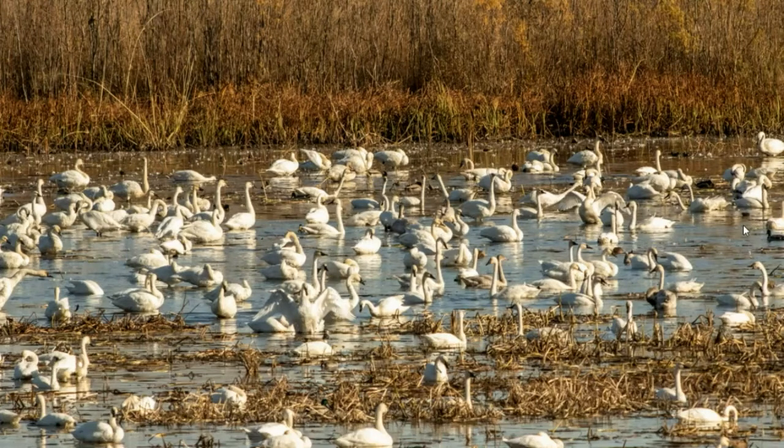We also have some amazing species of neotropical songbirds that move through in the springtime. There are 119 different species of fish that are found here in the refuge, over 50 species of mammals, and 41 species of mussels, some of which are only found here on the Mississippi River. So it is quite the wildlife bragging experience.